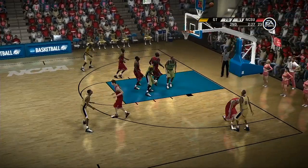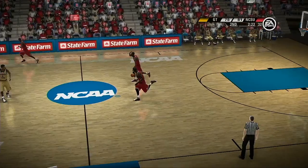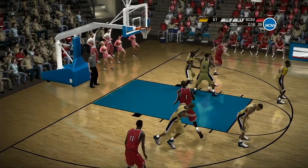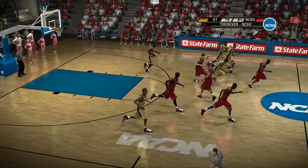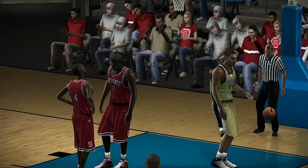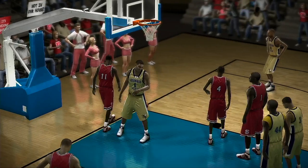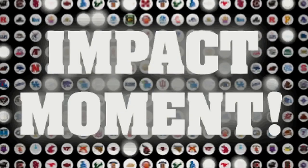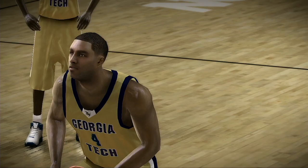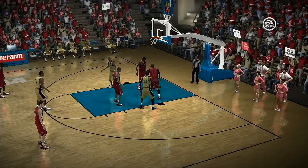Look at that spacing. He looks for the bomb. Rims out. Steal. Here they go, into the break. Foul. He posterized them. Okay, Dick, some people were predicting this. The players are starting to taunt one another. He goes to the line, shooting one. Good.